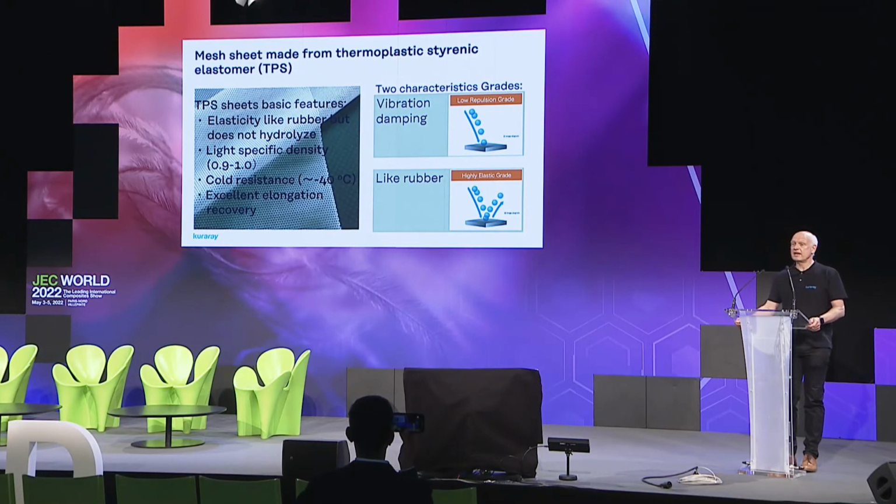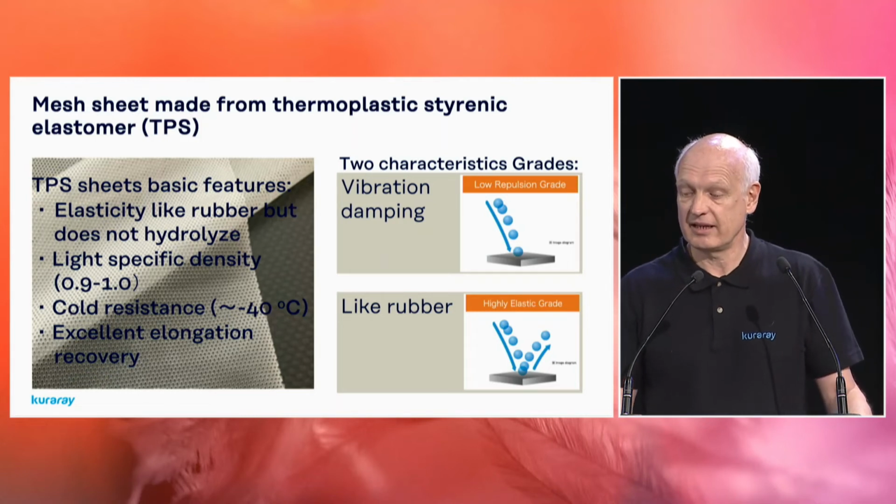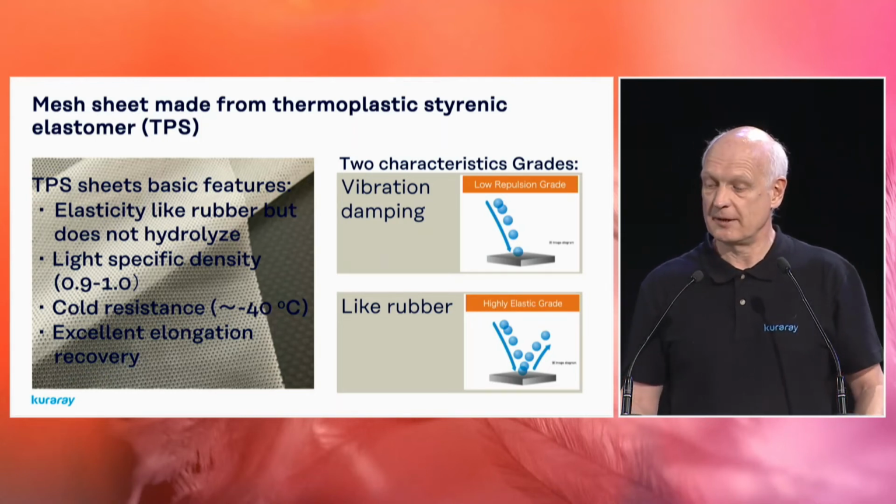It's having a light specific density. So we're talking about 0.9 to 1 of the density. It's also exhibiting a great cold resistance. So minus 40 Celsius is still a good temperature for this material to work with. And in addition, it has excellent elongation recovery.